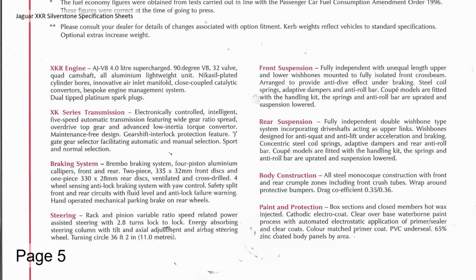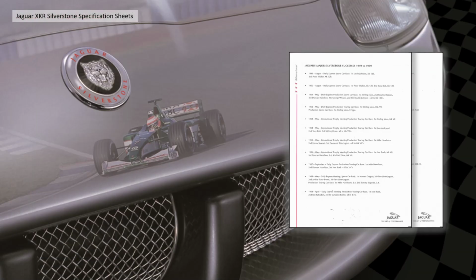Paint and protection then. Box section and closed members, hot wax injected, cathodic electrode coat, clear over base waterborne paint process with automatic electrostatic application of primer, sealer and clear coats. Colour match primer coat, PVC under seal, 65% zinc coated body panels by area. It's the 35% you've got to worry about. Okay, so that's all the specification.